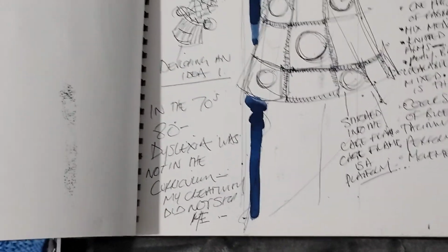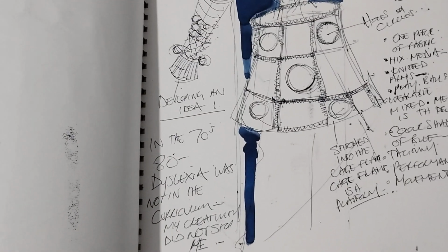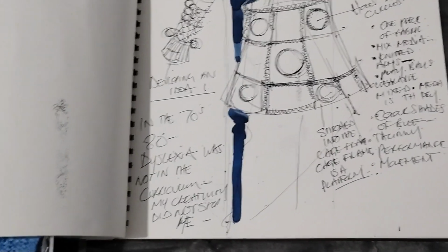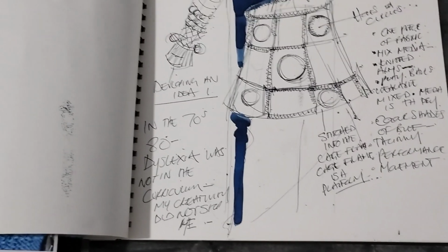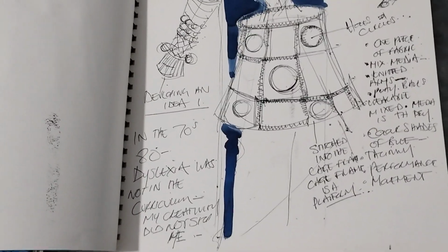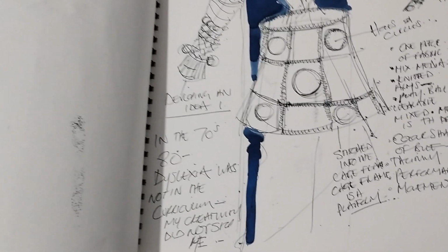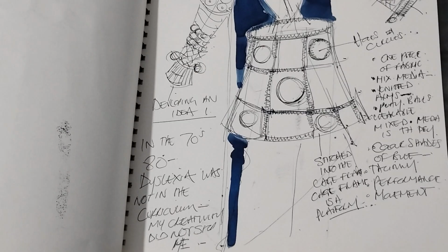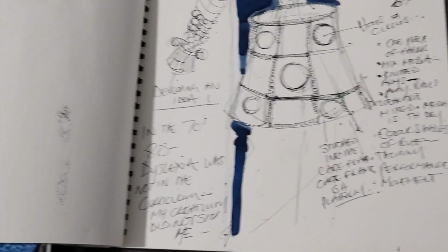Each of the final pieces will have a descriptive paragraph, and the first and the second piece that I've already accomplished are part of the story. I would like possibly my third piece to tell a story, and the idea from research would be something like that in the 70s and the 80s dyslexia was not in the curriculum, but creativity is just as equal as academic.